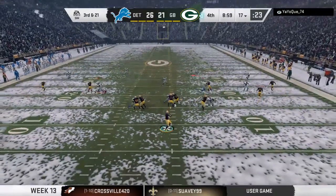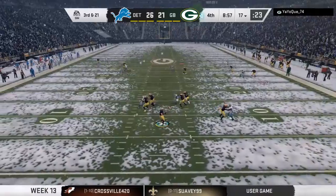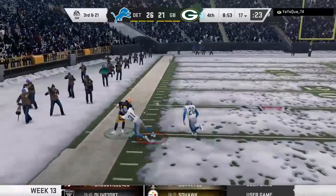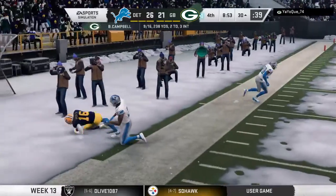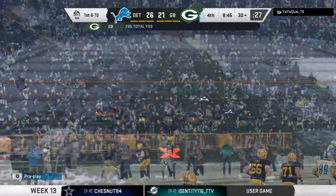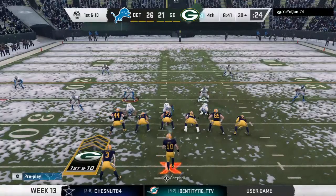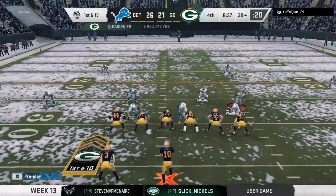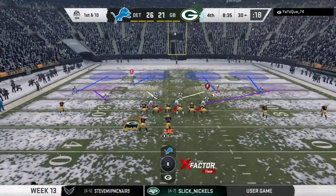Now Campbell throwing on 4th and long. He's going to launch this thing way downfield. It's caught inside the 35. It's a big play outside for the Packers. 53 yards. So how about this for a change in field position? From inside the 10, here's first down on the other side of the field.